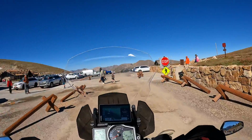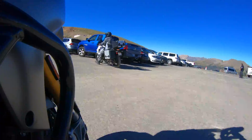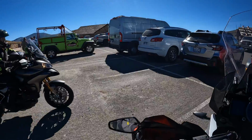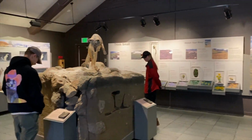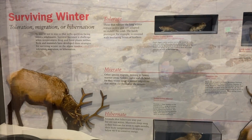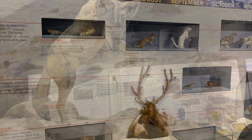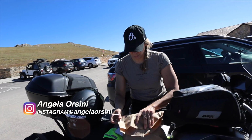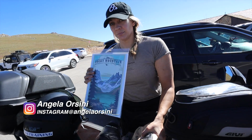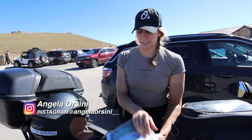You want to stop here at the visitor center? I'm going to roll on through here. Well, I was going to loop around, but okay. Alright, you end up with a t-shirt or a sweatshirt print. That thing's cool. You can hang it up at home. Mm-hmm. Yeah, I like that one.